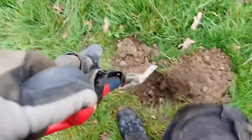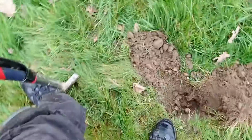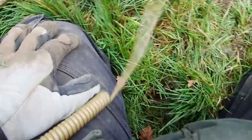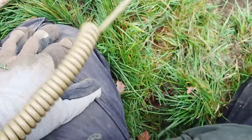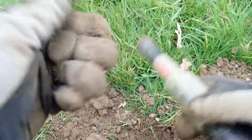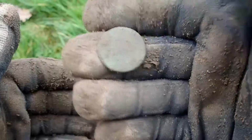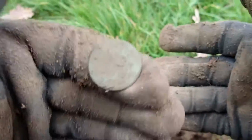Give it one scoop out. I think I've just seen it actually. Yeah, I thought I did. There's a little coin in there somewhere. There we go. There you go. Another crusty old coin.